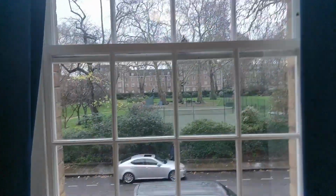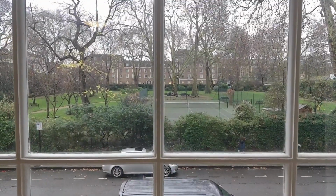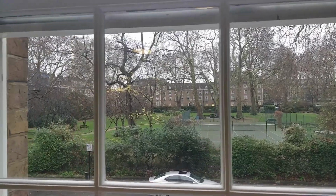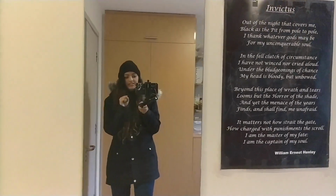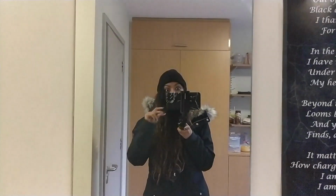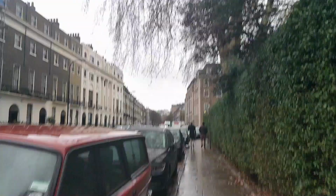What I've also noticed is, and that's my view, by the way, I'm blessed. It's beautiful, but it's also raining a little, so I'm not sure how much I'm gonna be able to film on the way, just because I don't want my phone getting wet. But yeah, I'm excited for you to see how we're gonna go. This is the door that we're gonna dash out of now.